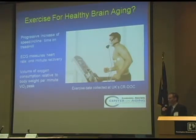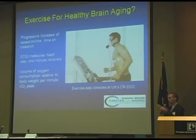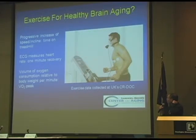I mentioned before we want to look at successful aging. One of the things that we're looking at that is of real relevance to the Pennington with your interest in metabolism and fitness is exercise. In this kind of study, seniors or younger folks can go on the treadmill and do a stress test. And we can get information about how long they can be on the treadmill and how well their lungs are taking in oxygen.